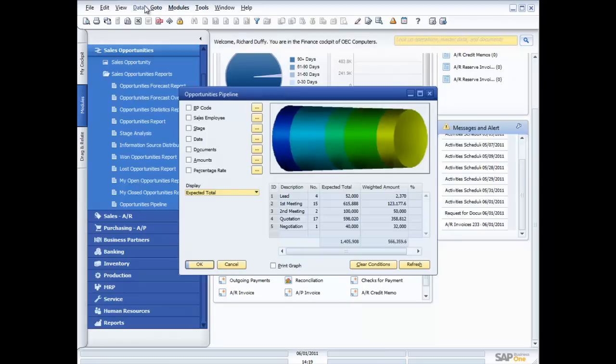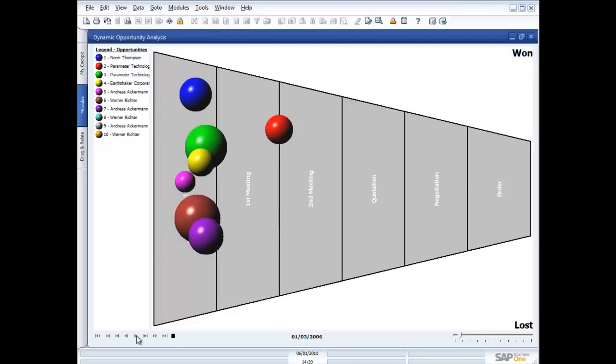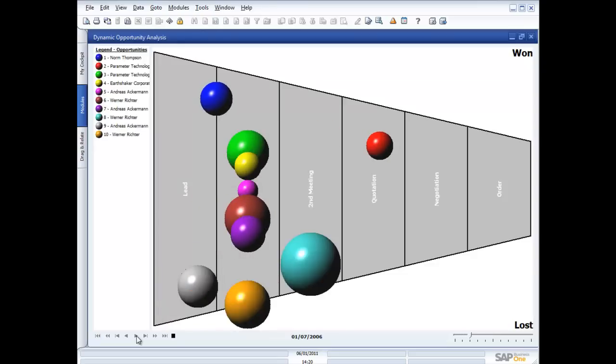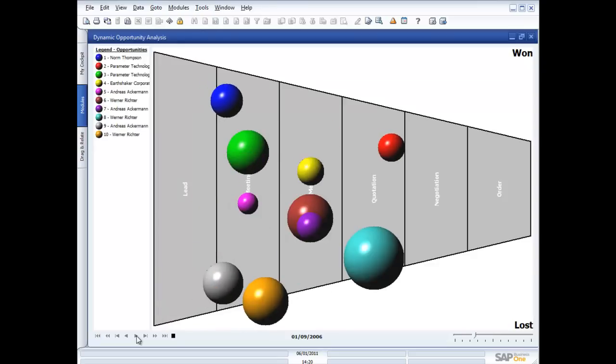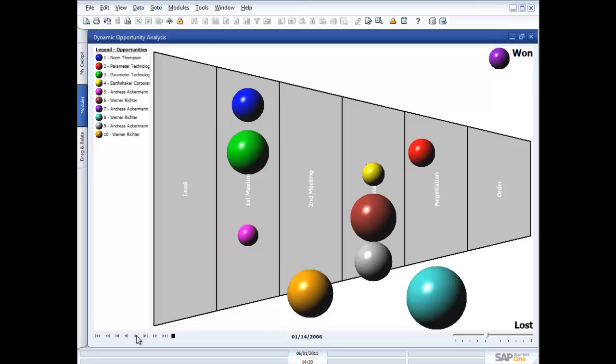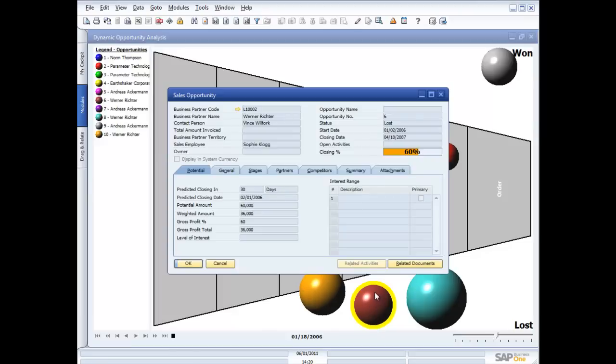Once you're looking at that as well, you can go up here and you can view what we call dynamic opportunity analysis, which will show you all of your opportunities as time progresses, those opportunities moving through the sales cycle. So when you're running your sales meeting, you simply click on the play button and you can see the sales opportunities moving through the sales cycle. You can see the opportunities as they grow in size, whether you lose them, whether you win them, whatever the case may be. And at any stage, you can double click on that opportunity and drill down and look at that in more detail.